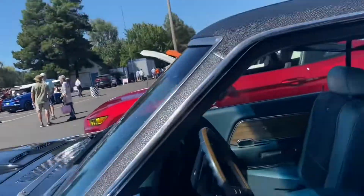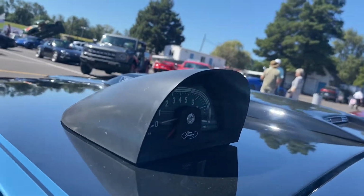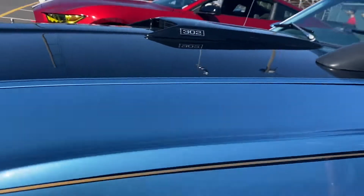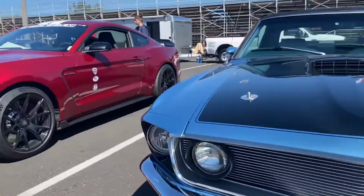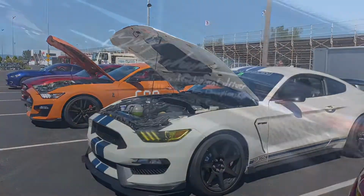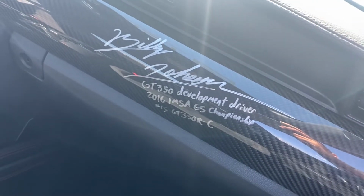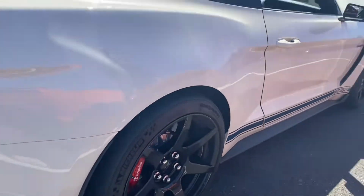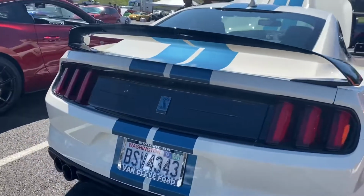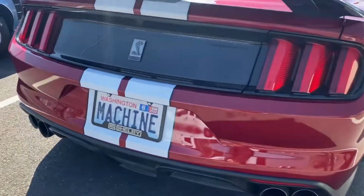Are these all automatics? Oh, he's got the dash mounted gauge as well, like the Volkswagen. I didn't even know that was so popular. Yeah. I feel like that would ruin the aerodynamics of it. Some GT350 something. Signed by Billy Bob. GT350 development driver. 2016 IMCA GS Championship. It's got a stick. I like the wheels. Recent slicks. It's the wheels.